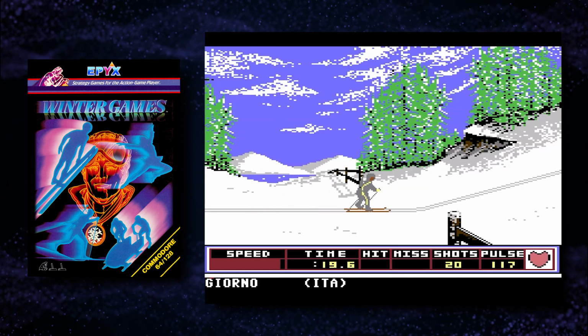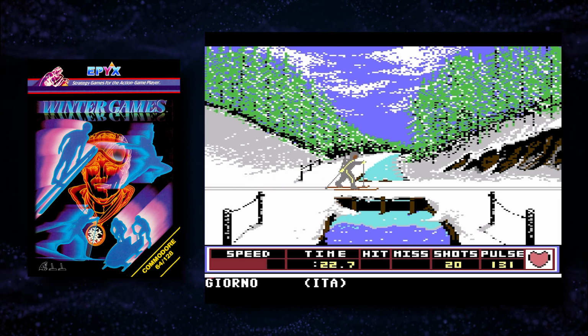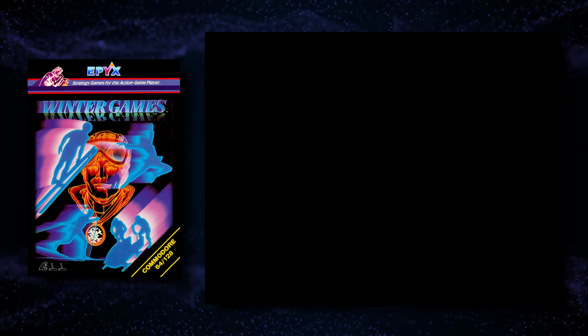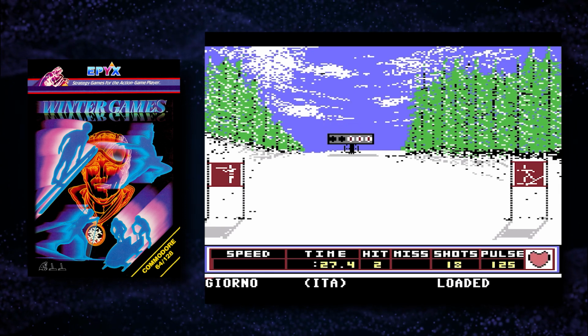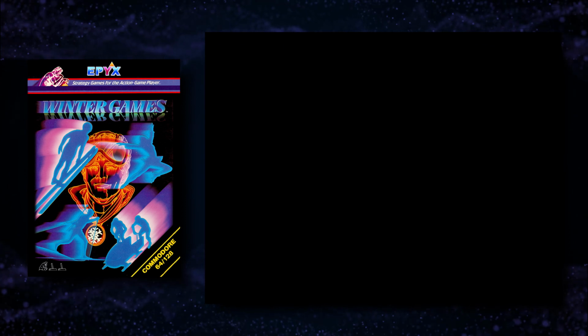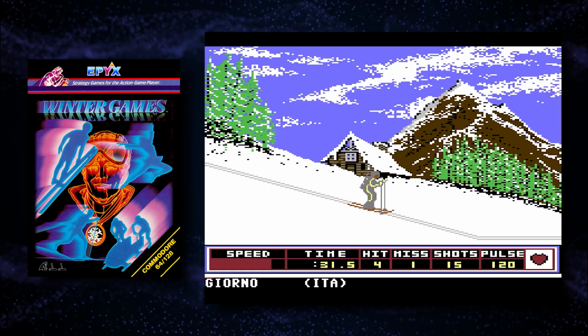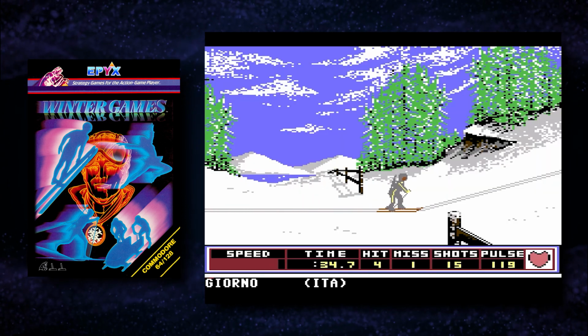4 times during the event, you'll come across a shooting range, and you'll have to push up and down to open the gun chamber and load a shell. When the moving reticle is over the target, fire, and repeat for the 5 targets each range has before it's back to more skiing. 5 seconds is added to your time for every target you miss. I don't know exactly what it is about this event, but it's always been one of my favorites, and I remember playing this one a lot when I was a kid.